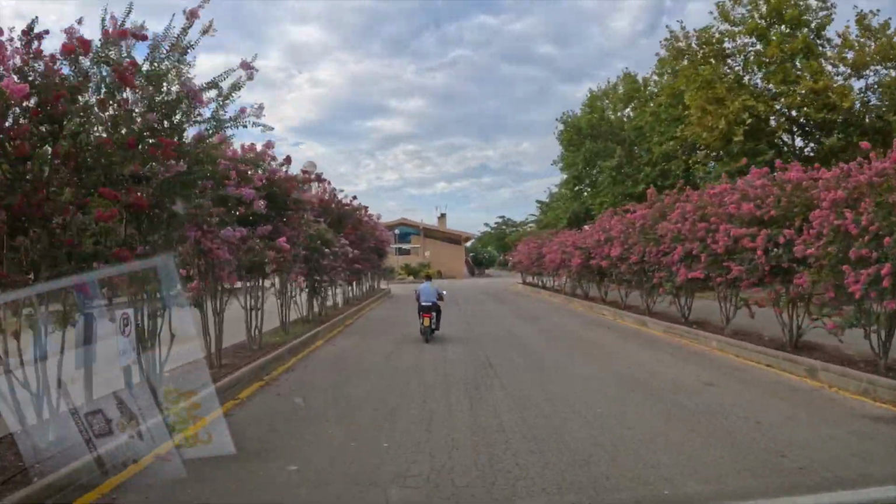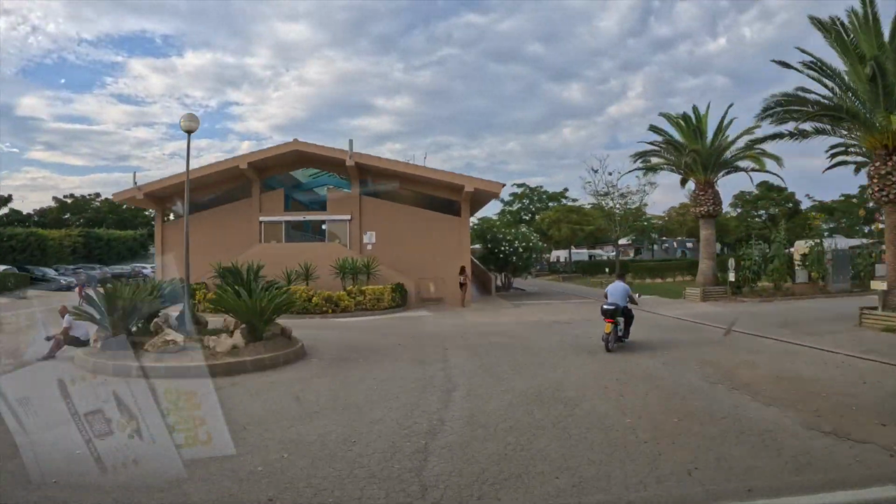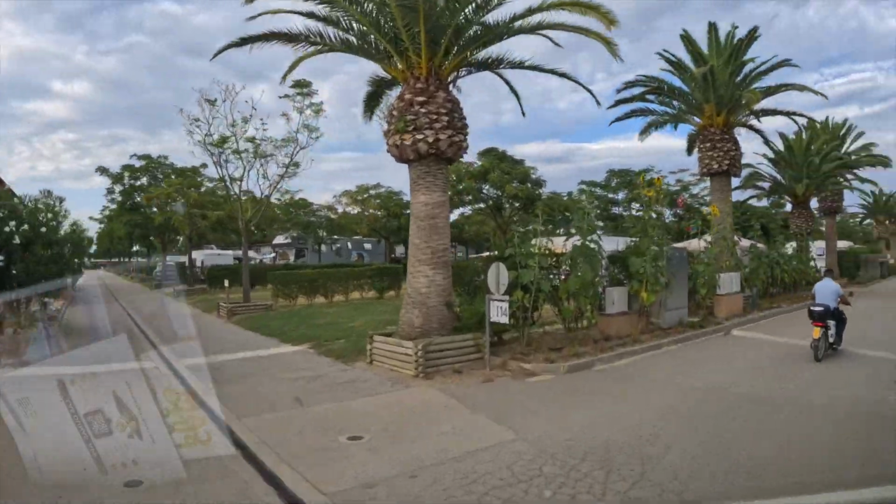As you can see, the roads are really wide and ideal for a tag axle. We were in area B, which were some of the larger pitches and closest to the pool and the beach.